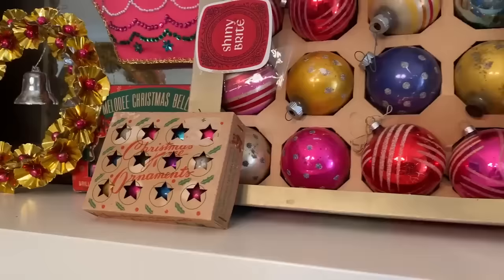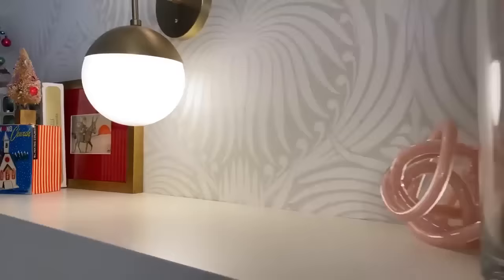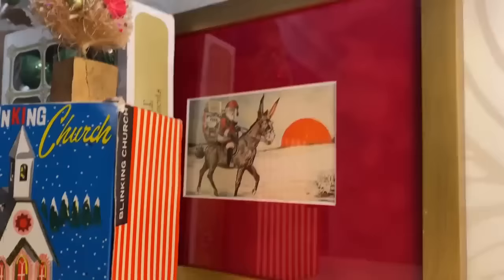Yeah, and like I said, I have a lot of this Santa on a donkey over here. It's a Purina advertisement, and it has a little sheet that says pull, and if you pull it out, it unfolds, and you can see the options that Purina had for Christmas.